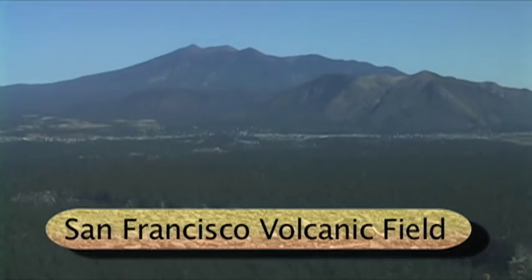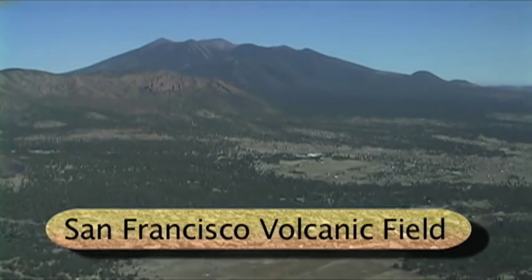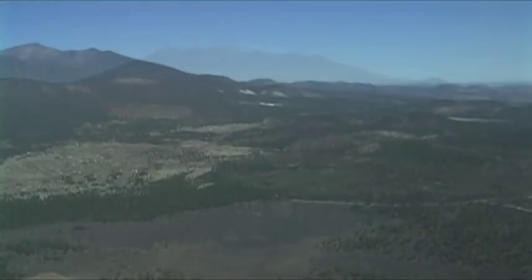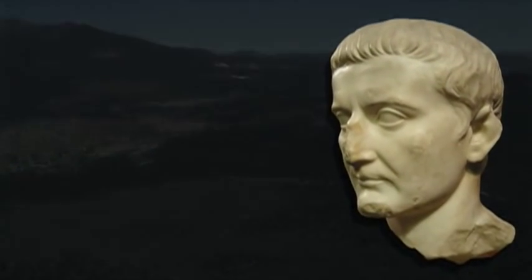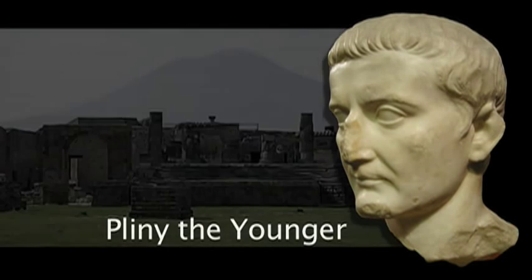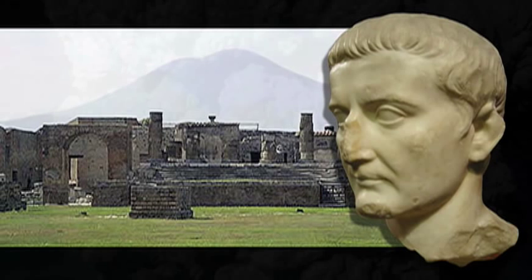The area we are in today is referred to geologically as the San Francisco Volcanic Field and is located in northeast Arizona. Physical geographers trace the origin of their discipline to Pliny the Younger, who in 79 AD witnessed and described in a written account the eruption of the volcano Mount Vesuvius near Pompeii, Italy.